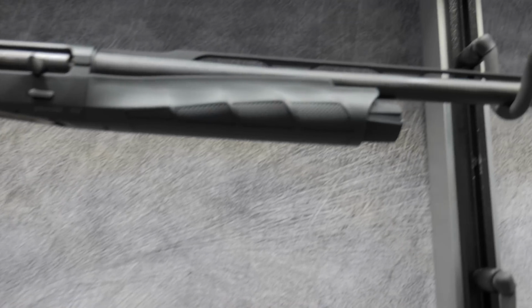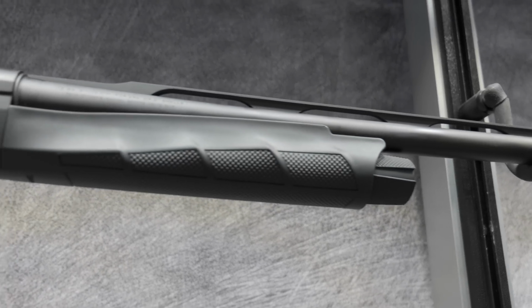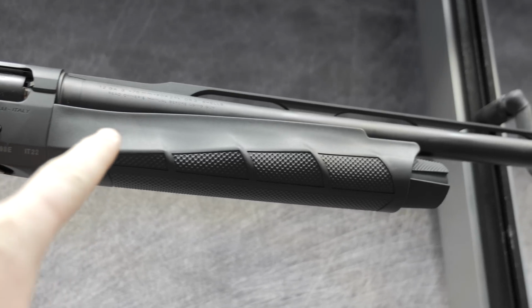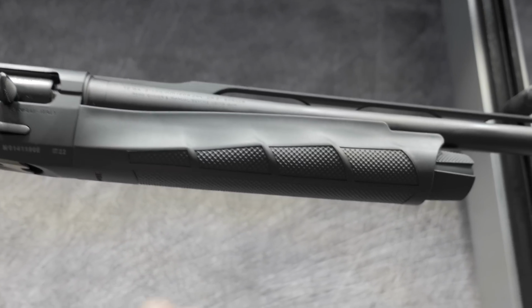What is new for Benelli is they made changes to the M2 and the Montefeltro. If you look here, this is the easiest one to see. Their forearm is redesigned. It's got the contour a little bit more like an Ethos. But it kind of has these weird ribs.